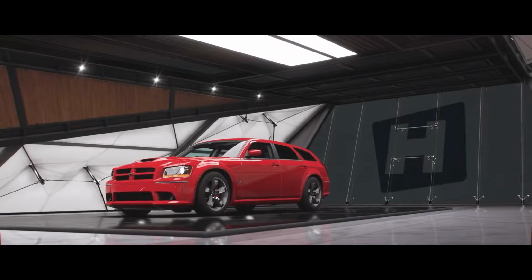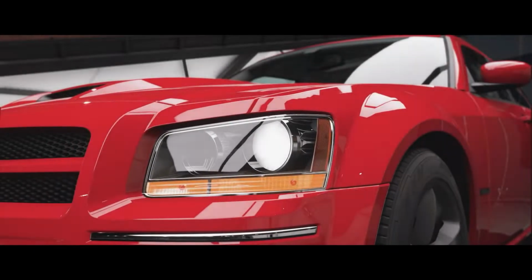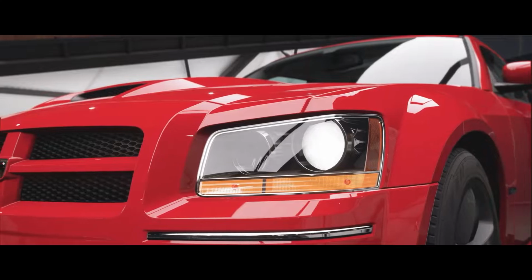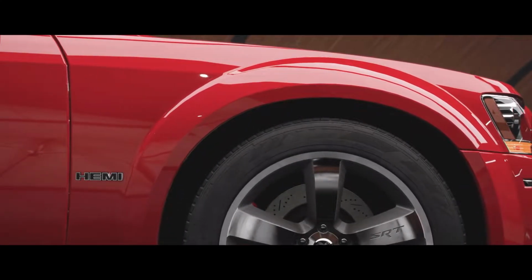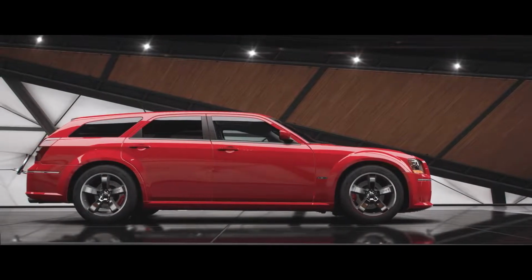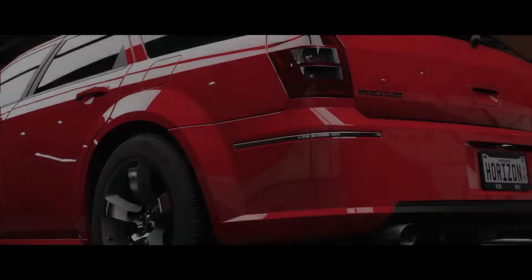Welcome everybody to Forza Horizon 5, and today we're taking a look at the 2008 Dodge Magnum SRT-8. Now the standard Magnum started production in 2004, and it was sold from 2005 to 2008. It uses the Chrysler LX platform, which also shared the same platform as the Chrysler 300C and the Charger sedan.